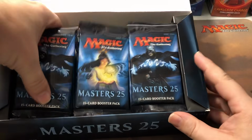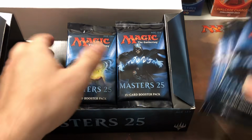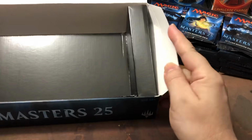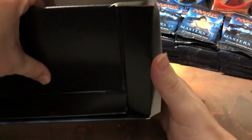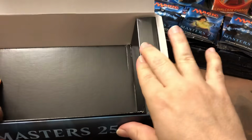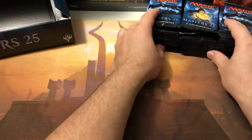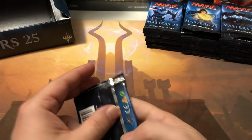All right, so let's break into this Masters 25 box, see if we get any value out of this little stock purchase I made a while back. I'm gonna check underneath here because that's what everybody tells me to do. I've never found a pack under there, but let me know if you guys have ever seen somebody lose a pack underneath the bottom of the box on these Masters boxes, because I haven't seen it, but I suppose it's possible.